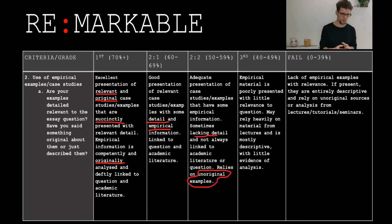For a 2-2, we'll probably be finding that you're lacking detail in places. There's not enough detail and there's a lot of description. Your examples will probably be unoriginal.